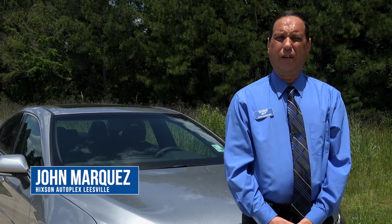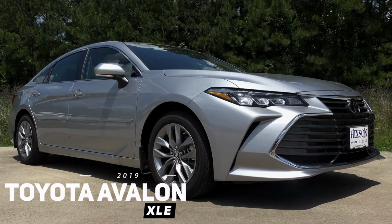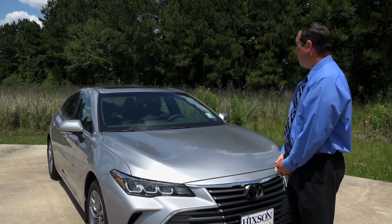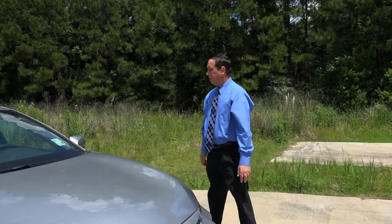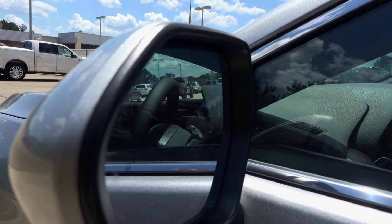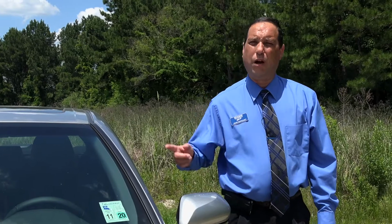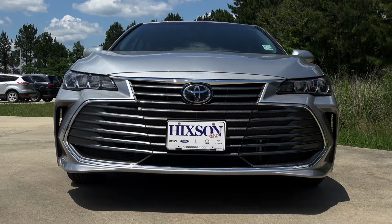We're coming to you today because we're going to talk about the new 2019 Toyota Avalon XLE. I wanted to go over some of the basic safety features that we have on this vehicle. Some of the safety features that we have, it comes with blind spot monitoring, which is going to be integrated here into your side mirrors. So when a vehicle comes into your blind spot, your side mirror is going to blink on whichever side of the vehicle that the vehicle is coming into contact with you at.